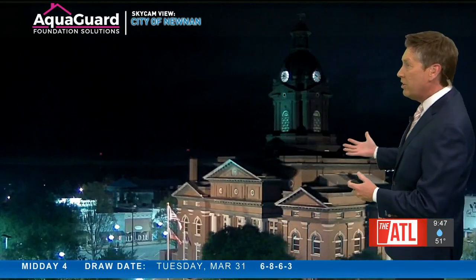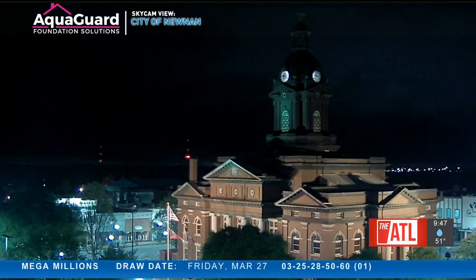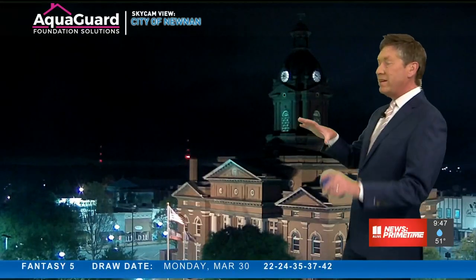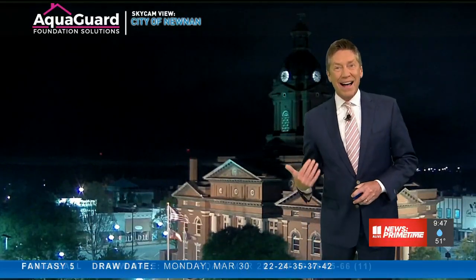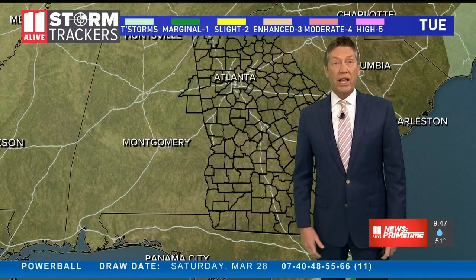Here's a live look at Noonan. This is the courthouse there in Coweta County, in downtown Noonan. You can see the flags blowing a little bit as the wind is blowing, not thunderstorm winds. These are just general winds coming in behind the system, and that's also bringing in the colder air.